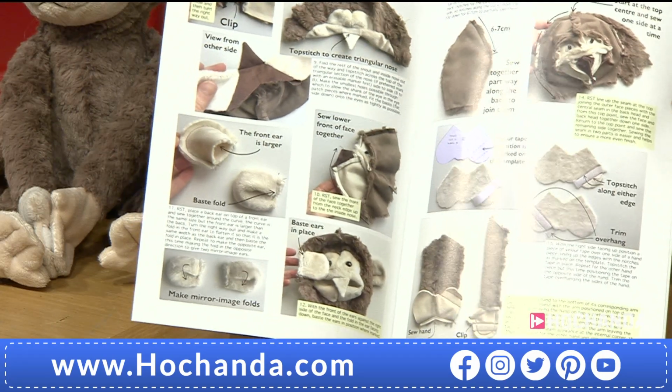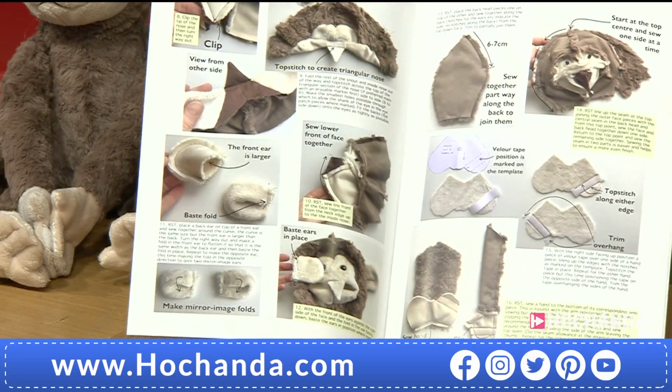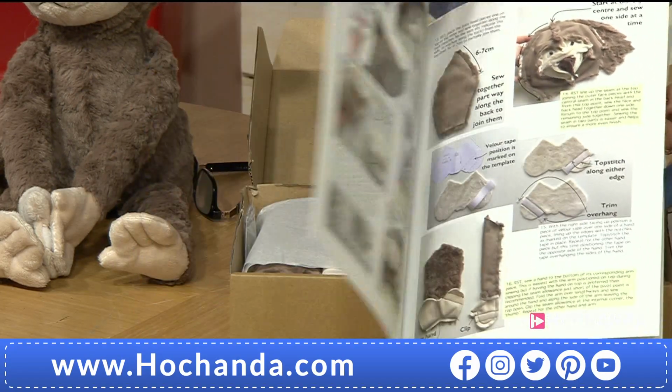Well, I'm very much a picture sort of person. So sometimes I don't even read the instructions, but I do like these.